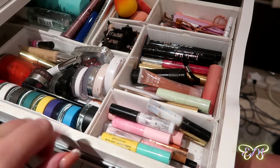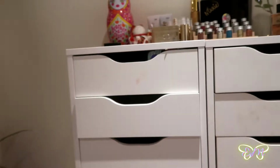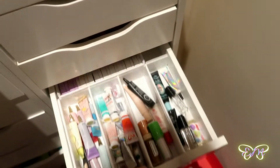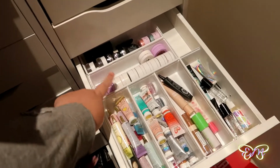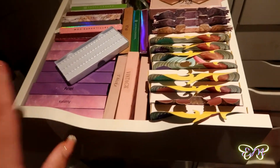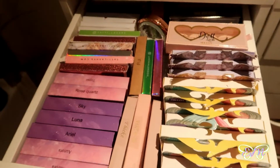So I've moved my lashes from here, and they are now in the top drawer. All of those weren't in there. There were some in here, and then there were lashes in this drawer. I'll move my head so you can see back here. This is all lashes. These two weren't in here, and this was all lashes back here. So obviously now that is different, and I have all of my lashes that I love and love to use just here.